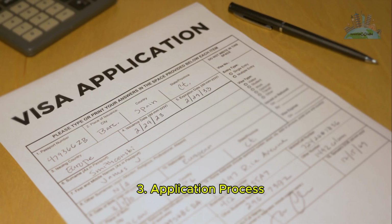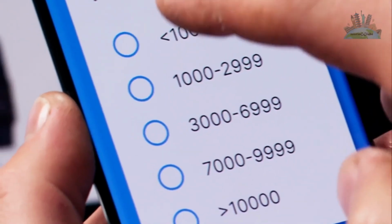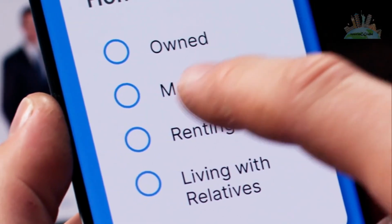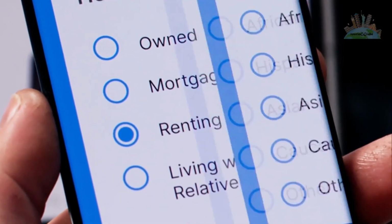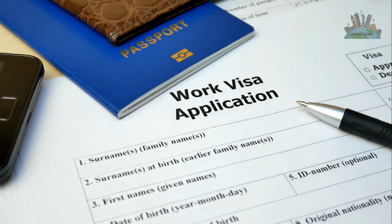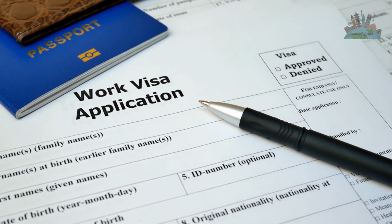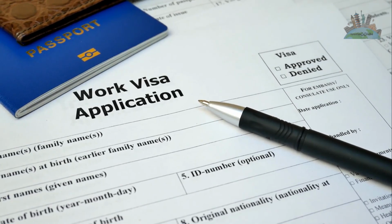3. Application process. The process of applying for a visa to New Zealand can usually be done online through the official website of Immigration New Zealand. However, some applications may require paper forms, particularly in cases where biometric data or certified documents are involved.